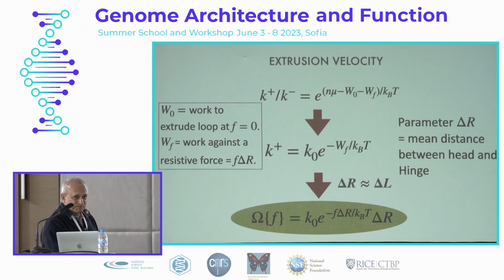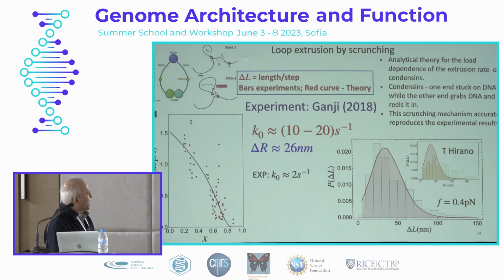There are two parameters in this theory. We don't know what the ATP hydrolysis rate is, and we also, in principle, don't know what delta R is, the amount this actually moves, although Case has measured this, and I'll show the comparison with his data. This is the velocity of the motor in kilobase pairs per second as a function of extension, and if you want to convert this to force, we simply use the Marko-Siggia formula for some given persistence length, and the red dots are from Case's work, and this blue is our result.